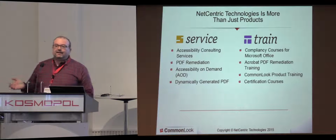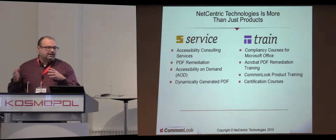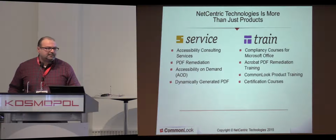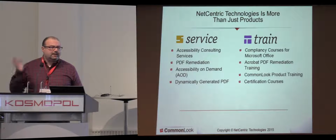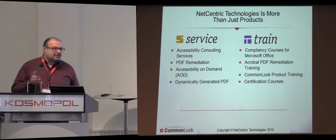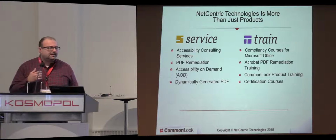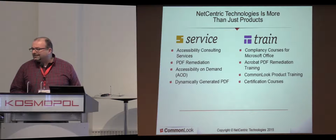We also have dynamically generated PDF. We start from the source, being, say, a database or any other source of data, and we can generate documents from there. We have training courses in Microsoft Office and in using Acrobat to make accessibility. Also training courses in the Common Look suite of products, and we also have certification courses in the Common Look suite of products. I guess that's pretty much it.